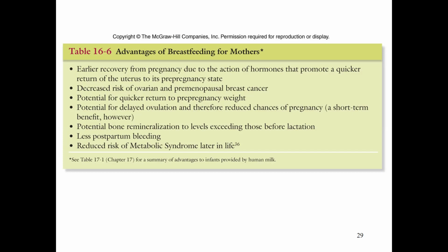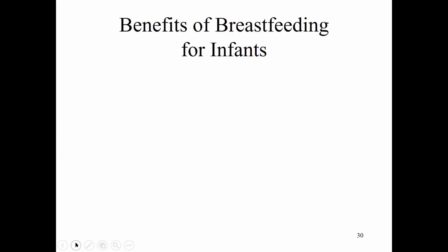It does help you lose weight. For most women, while they're breastfeeding, they do not ovulate, and so it's harder for her to get pregnant again and have those back-to-back pregnancies. It does help with bone remineralization, so keeping that bone mass up. It does help stop the bleeding that happens after you've given birth, and reduces your risk of metabolic syndrome later in life. So good for immediate health needs and long-term health needs as well.